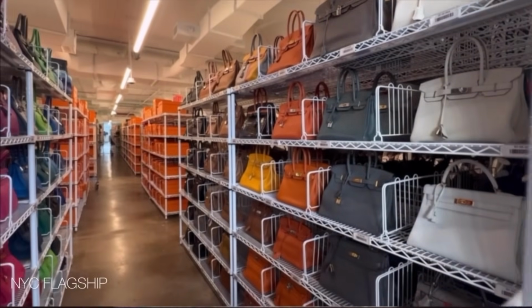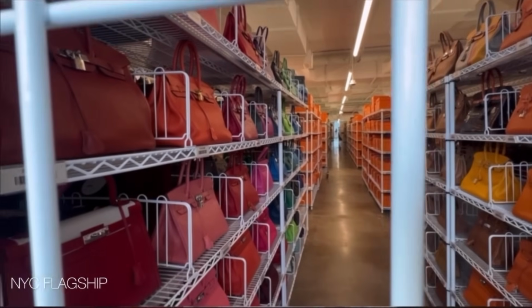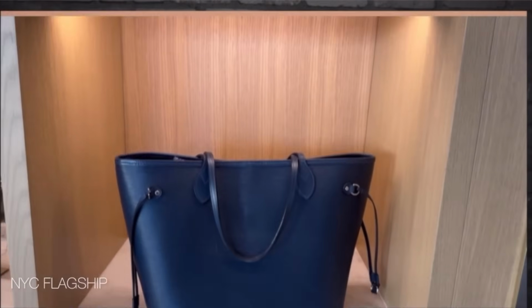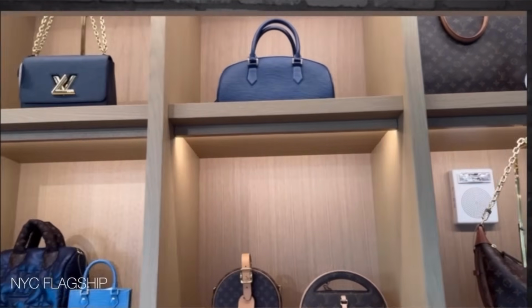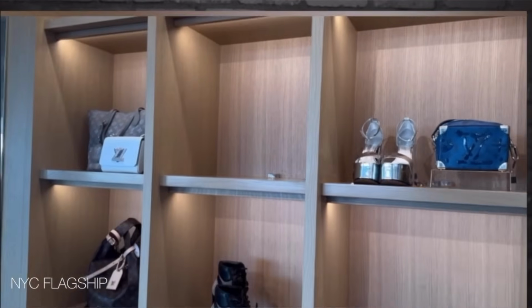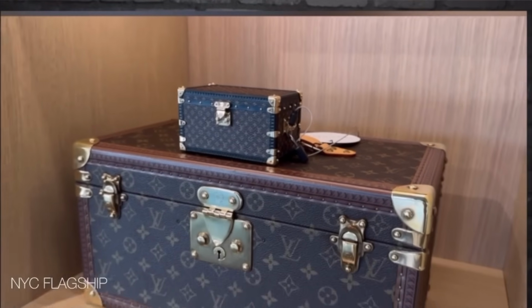Last week, I went into their showroom. I was talking to the manager and asked a couple of questions about their authentication process and what some of the most coveted pieces at Fashionphile are. And I just kind of walked around and I had my camera with me, and I was like, this is going to be a great time to show you guys, for those who do not know about Fashionphile, for those who do not live in New York or a city that has a showroom. I wanted to give you that experience.